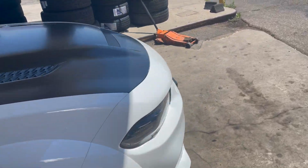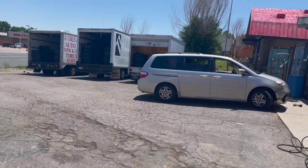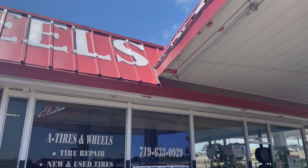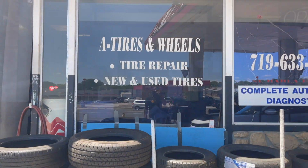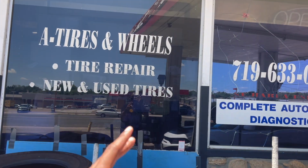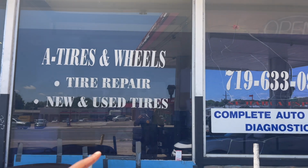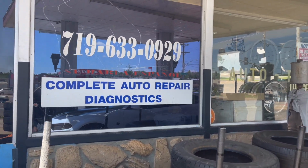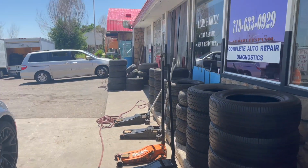But it's all good. I'm over here at 8 Tires and Wheels. He's in that bay right now fixing everything. So if y'all need any work done to y'all tires, come down to 8 Tires and Wheels. Tire repair, new and used tires, they obviously sell that, right? So that's the phone number. I definitely recommend them. So yeah, I'm just waiting.